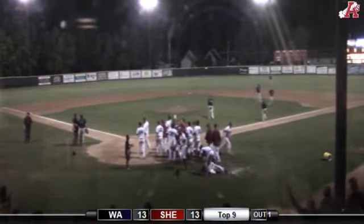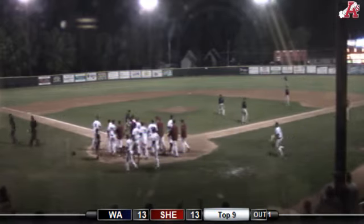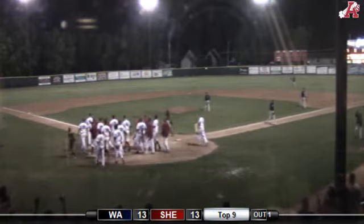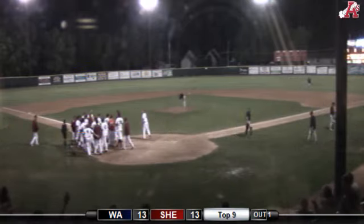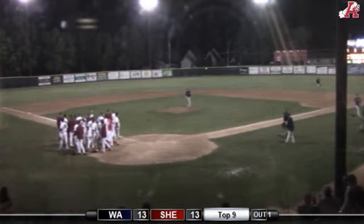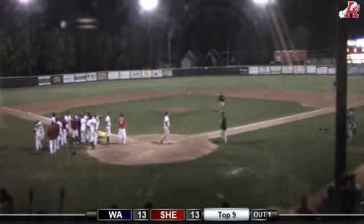Play was 4-2 for the force at home. McCoy reaches on an error. The only error of the game for the West Allis Nationals, and the A's escape with a victory here tonight.